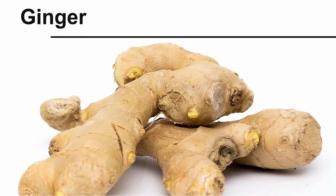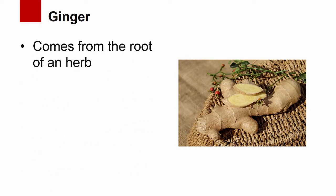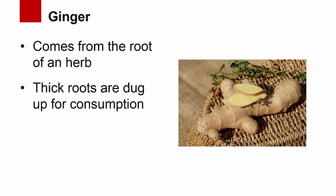Another common spice is ginger. Ginger has been used as a medicinal plant for centuries. It is widely used in Chinese culture and all over the world. Ginger comes from the root of an herb. After the plant grows to about 2 to 4 feet in growth, the leaves die and the thick roots are dug up to be used fresh or dried.